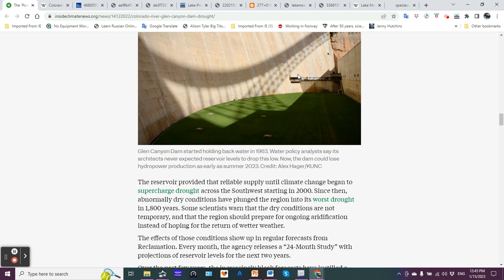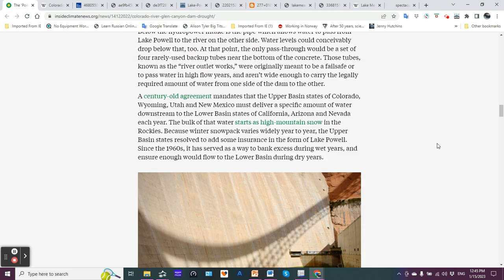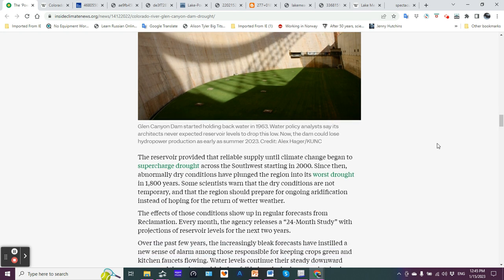So we have this photo here showing part of the dam. And Glen Canyon Dam started holding back water in 1963. Water policy analysts say its architects never expected reservoir levels to drop this low. Now the dam could lose hydropower production as early as summer 2023. That's just around the corner.